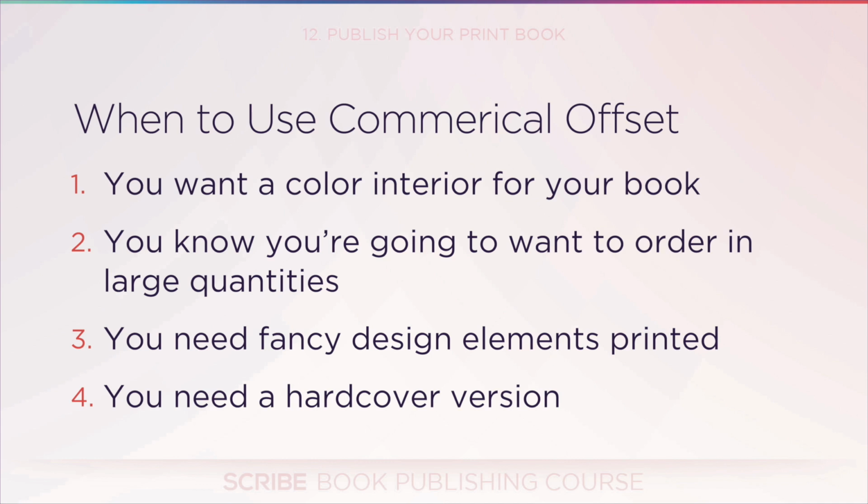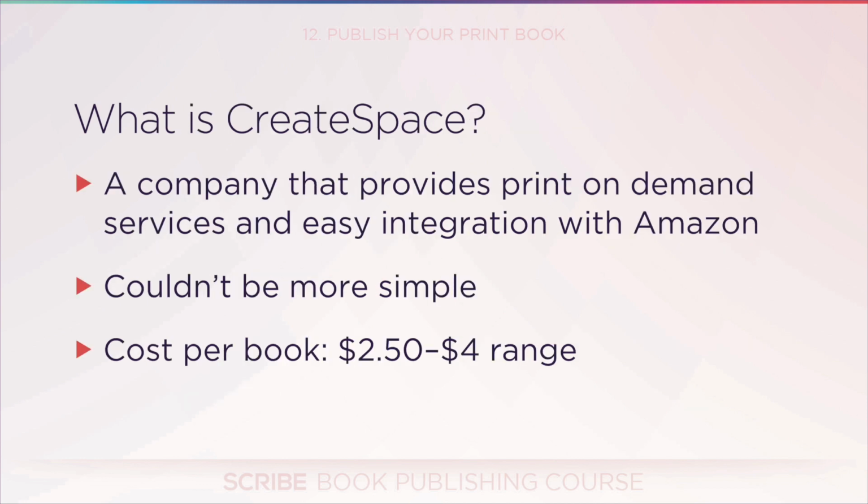The rest of this lesson will focus on the authors who don't fit into the above 4 categories, for whom CreateSpace is the best choice. What is CreateSpace? CreateSpace is a company that provides print-on-demand services and easy integration with Amazon. Why is it so easy? Because Amazon owns them.